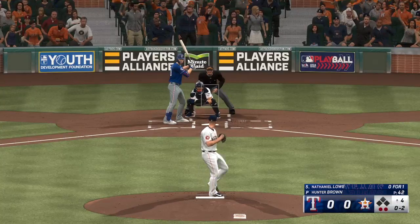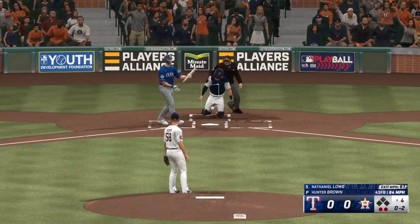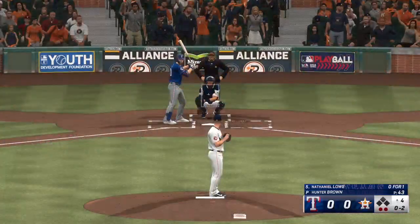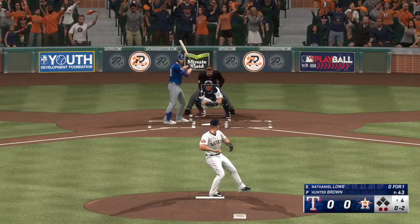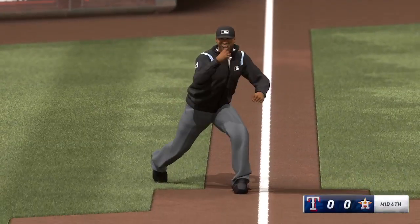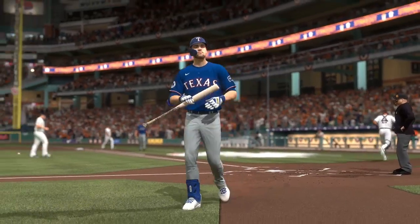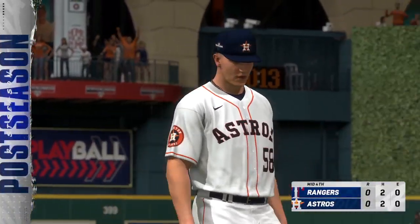Two down, nobody on. And a foul ball, he stays alive. Tried to hold up on the 0-2. Now a look down to third, and he went around. Not an easy call there, but that puts an end to the inning. Nothing doing for the Rangers. Still no score.